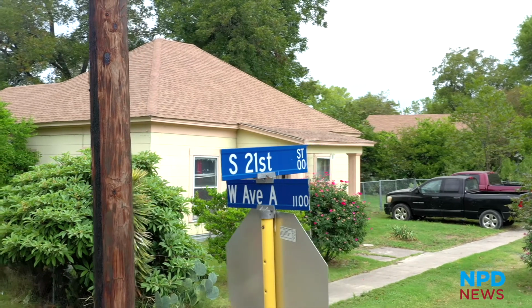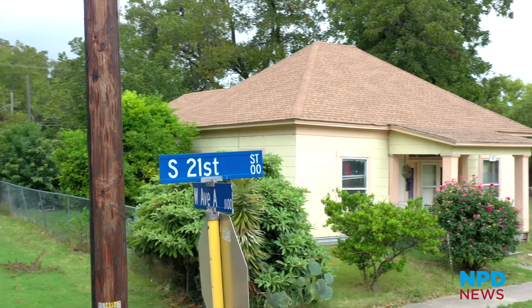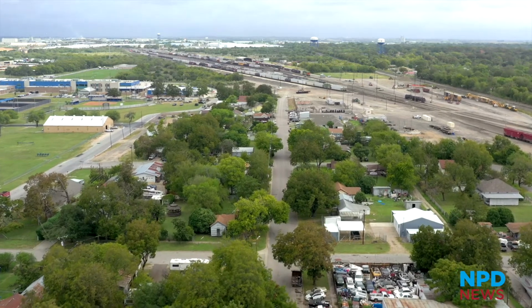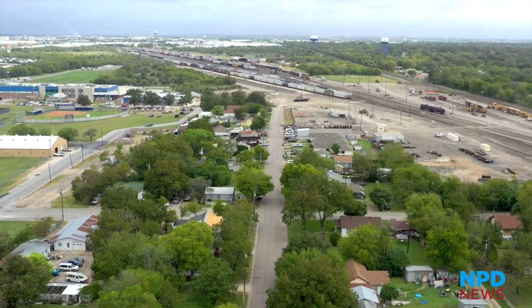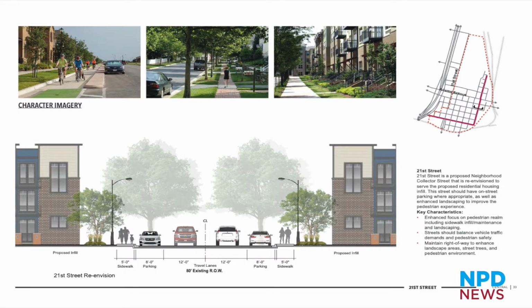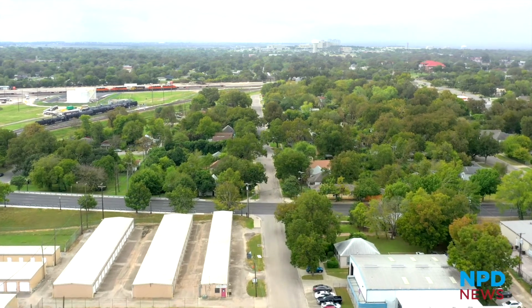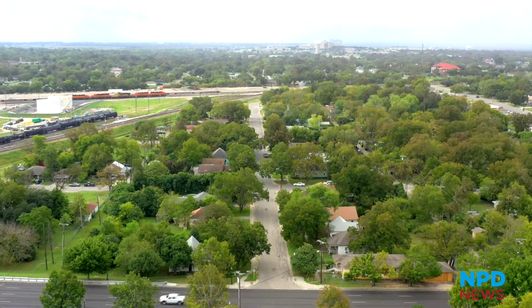The Central District has many streets that intersect Adams Avenue and Central Avenue. 21st Street is one of those streets. We feel that this street should have on-street parking where appropriate, as well as enhanced landscaping to improve the pedestrian experience. Other key characteristics would be enhancing the focus on the pedestrian realm, including sidewalk improvements, maintenance, and additional lighting. Streets should have balance within this area as well, with vehicle traffic and pedestrian safety. We would also like to maintain right-of-way to enhance landscape areas, street trees, and the pedestrian environment in general.